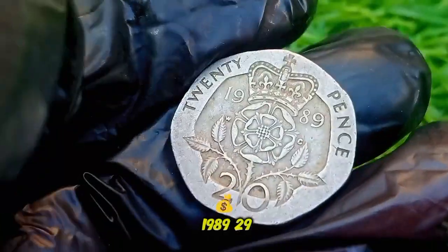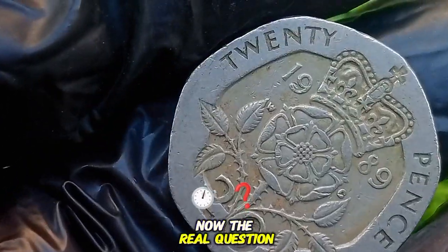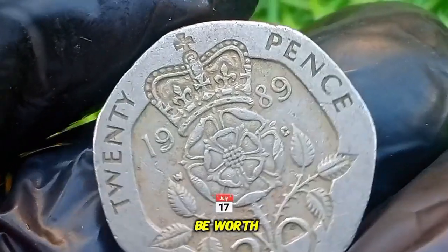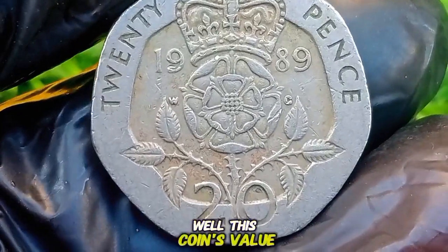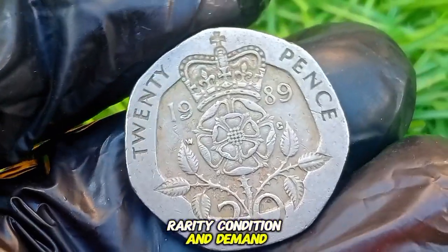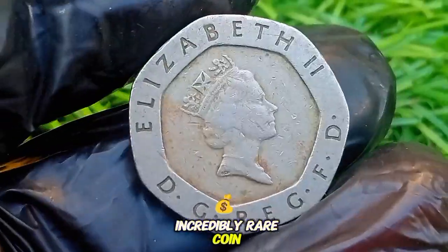The value of the 1989 29 pence coin. Now, the real question is, how much could the 1989 29 pence coin actually be worth today? Well, this coin's value depends on a few key factors: rarity, condition, and demand. So, let's look at each of these and how they affect the potential value of this incredibly rare coin.